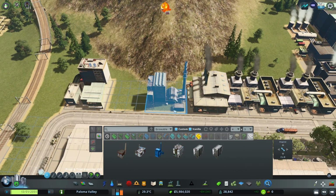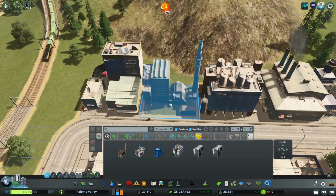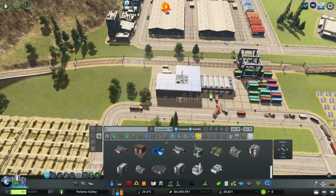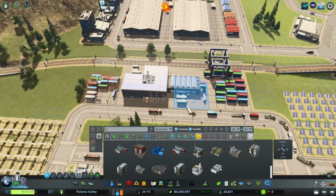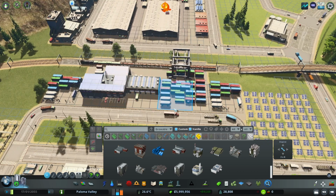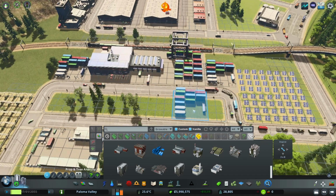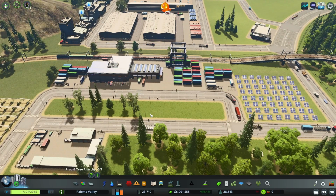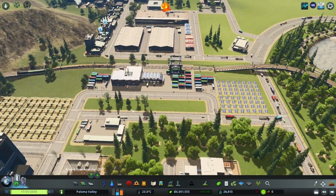So a small amount of industrial there. I think I'm going to also add these containers to either side of the cargo station because they look like they're part of the station, but they're actually industrial workplaces. It might add to the traffic on this road a little bit, but I'm not too fussed about that because it's really not that bad at the moment.